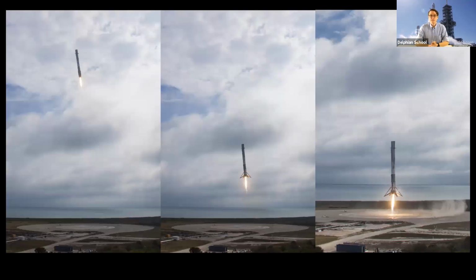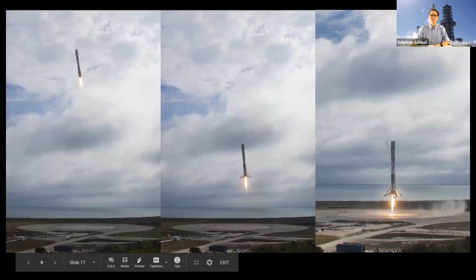Here's a sequence of photos showing one of the times that they brought it all the way back and landed it on land, not on sea. You can see 1, 2, 3. It gets closer and closer. This one on the left, there's no legs. You can't see the legs yet. The legs are tucked up against the rocket itself in order to make it fly smoother. As it starts getting lower, in this picture, you can see the legs have now extended. They drop down, and then there you see it coming in for its final bit of landing.